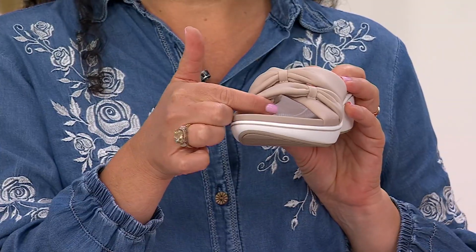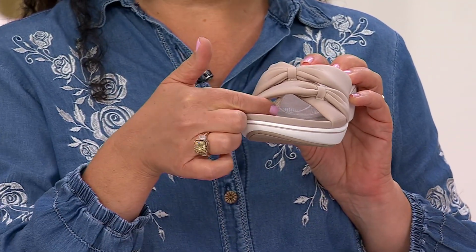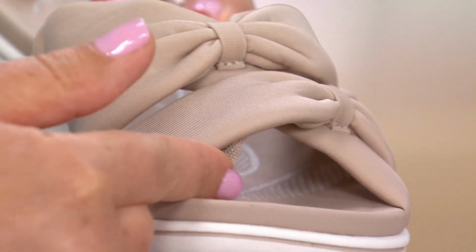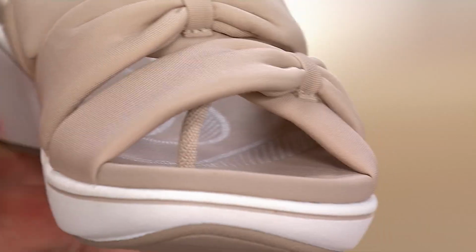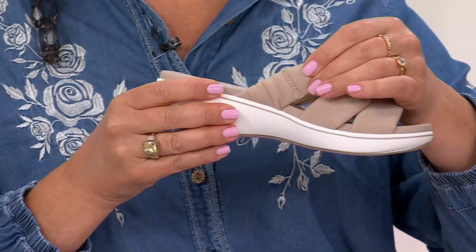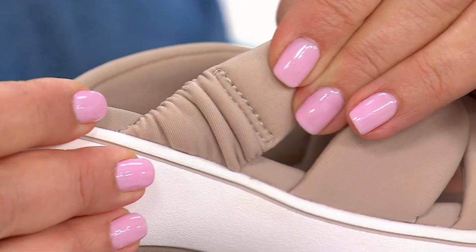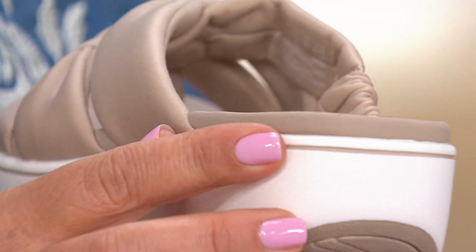Okay. So we have this toe post in here just as a simple little guide. Your body weight is not pressing on this toe post. You're not going to feel this. It's simply there for added security. Where you're getting that stay on feeling is right here at the instep with this hidden goring panel. And it's also because we have this molded heel cup.